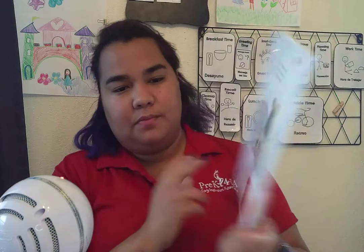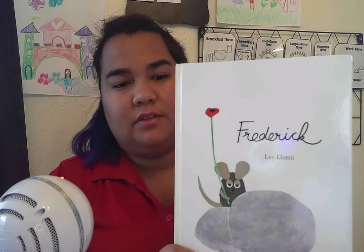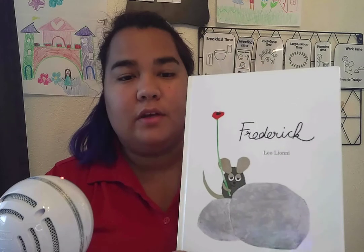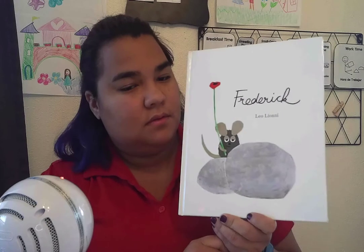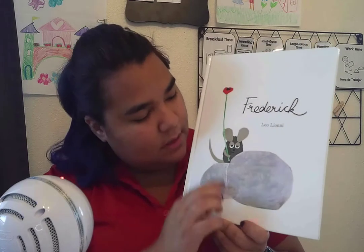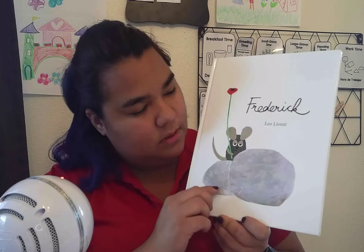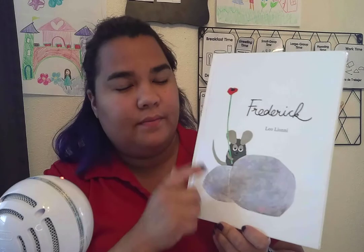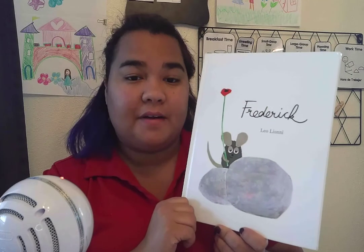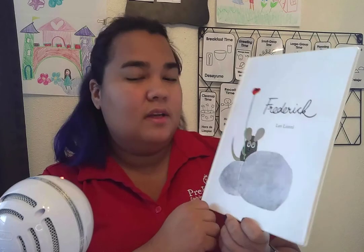Now it is time for book time, and the book that I'm reading to you, I actually own. So this is the book. Oh, backwards. This is the book that I'm going to be reading to you, and I wonder, what do you think? What do you see on the cover? First off, you see a mouse, and he's hiding behind some rocks, maybe. What is he holding? A flower, right? So the title of this book is called Fredrick, and it's written by Leo Lionni.